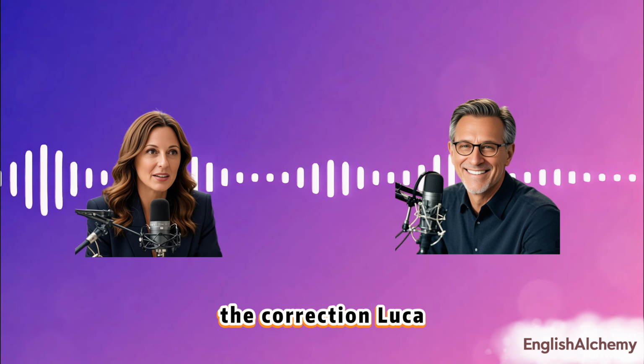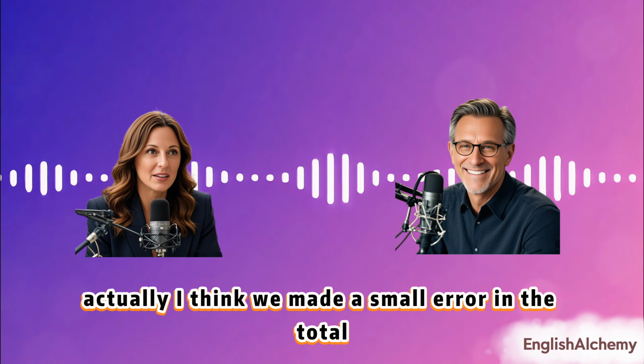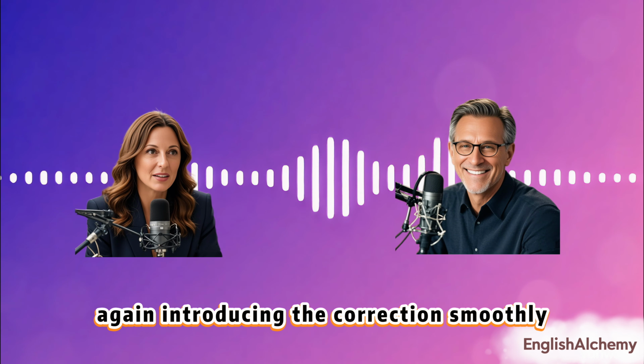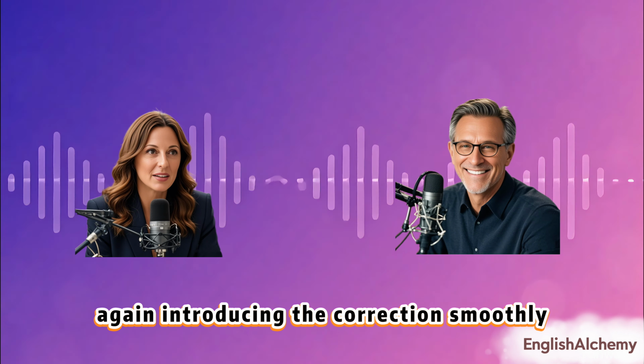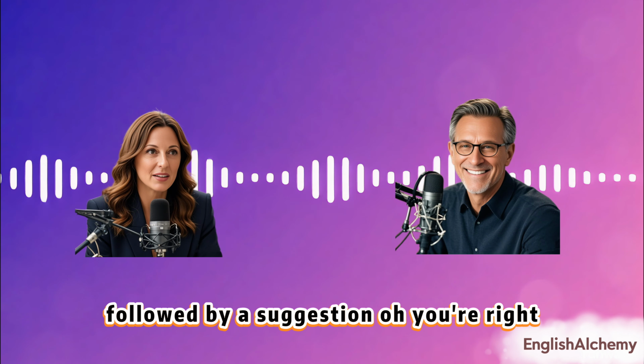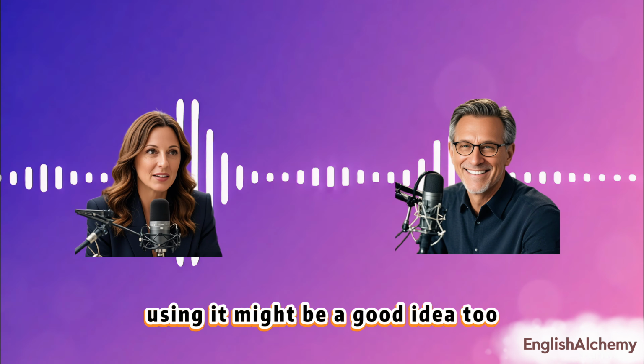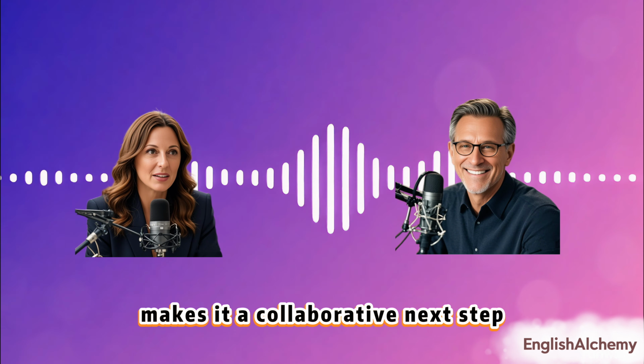The correction. Not at all. Actually, I think we made a small error in the total. There's that soft actually again. Introducing the correction smoothly. Followed by a suggestion. Oh, you're right. It might be a good idea to double-check everything. Using it might be a good idea to makes it a collaborative next step.